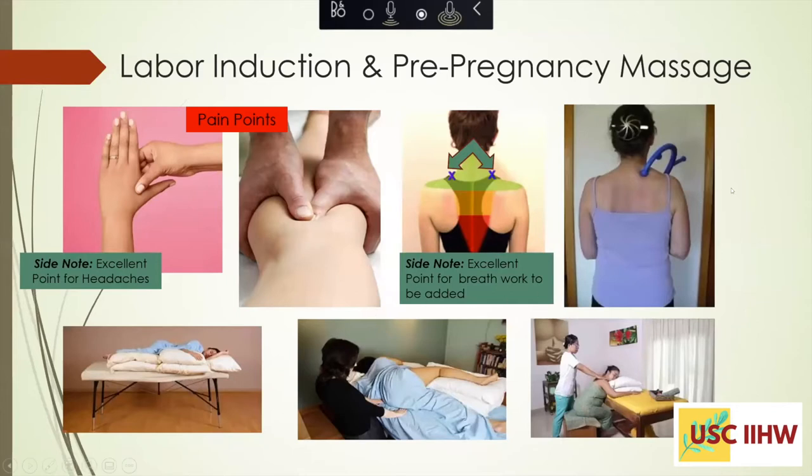I do labor induction. I actually induced my own OBGYN, and I get hired to induce through the two points that you see here, the hand point. It is considered a pain point, as well as the gastrocnemius is considered. You hold this pain point, and it helps the induction of labor. It is not guaranteed. Nothing is guaranteed in life, but it does help trigger it. I personally induced my own labor through acupuncture and holding this point. As I said, I get hired to do inductions, and so far I've had success with everybody.